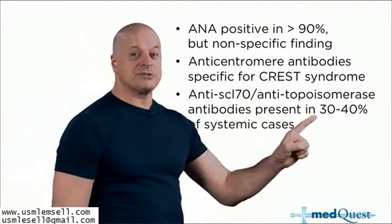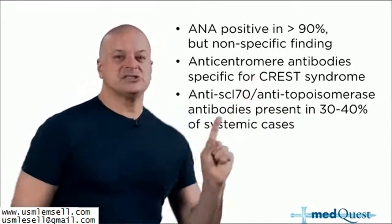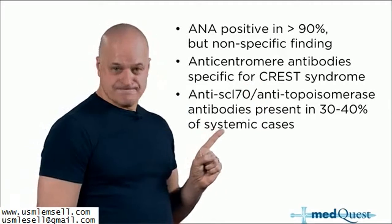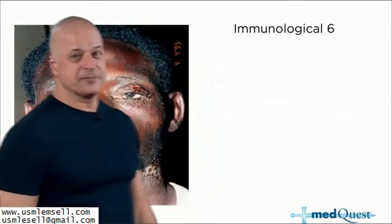SCL70 is present in 30% of patients. Centromere antibodies are more often in CREST. Systemic sclerosis involves the heart, the lung, and the kidney, scleroderma kidney.